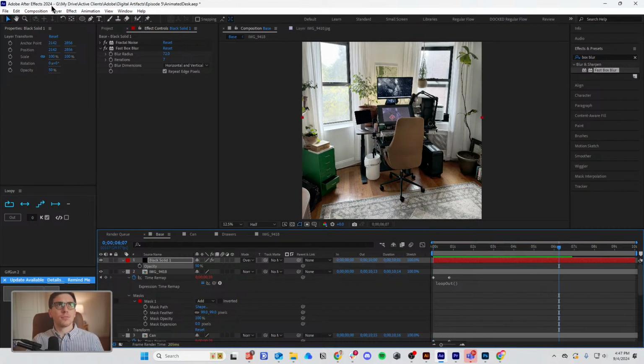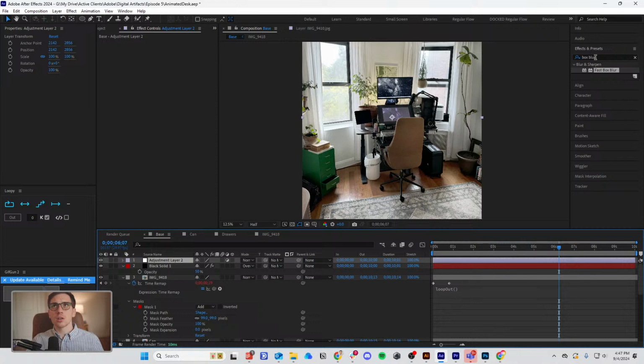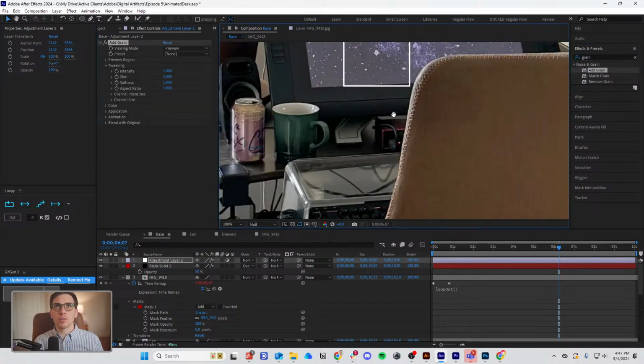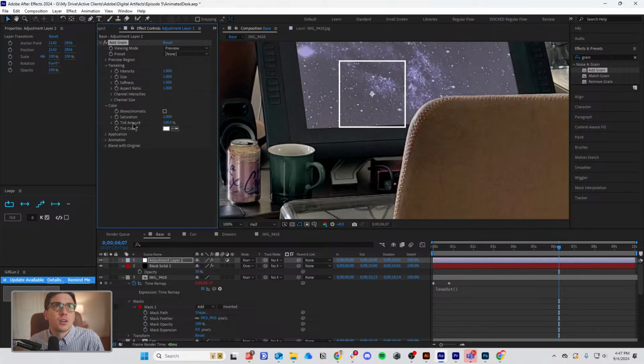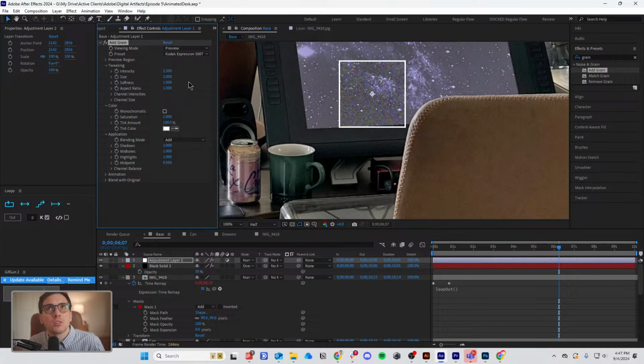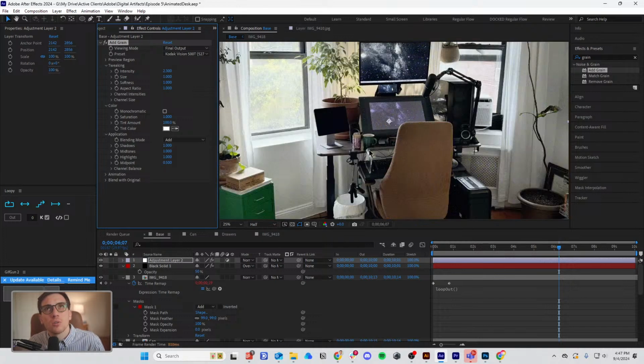Add some grain to it if you wanted to. So you could do an adjustment layer, add grain. Always love to do that. It's going to give you a preview just because it's hard on your system, but you can go into color. You want to make sure it's at film, and maybe increase the intensity. There are some presets like Kodak Vision, or maybe Eastman. Let's do color. I don't want the color ones. You can also adjust how much color shows up in the shadows, which is nice. There's a lot to unpack. You can also just do final output and see what it looks like across the whole thing.